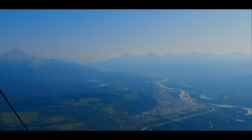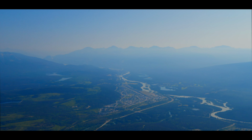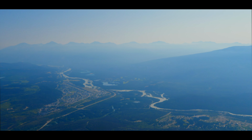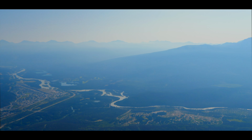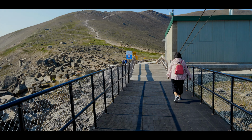We can see all the lakes, especially Pyramid Lake, Patricia Lake and other lakes, and the Athabasca River from here. Today the view is not very clear because of the fire happening in BC, so the weather is a little bit gloomy, but fortunately today is a sunny day and the temperature is very comfortable and we are enjoying.